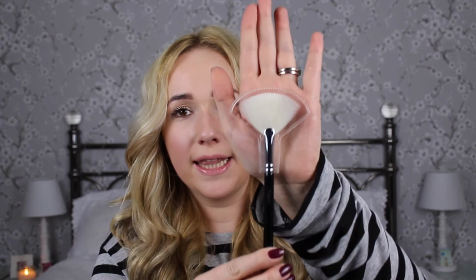The first one that I chose was the one that I went on the website for, and it is the 129 Luxe Fan Brush, which looks like this. So I bought this with the idea of using it for highlighter. Really easy to apply highlighter to the tops of the cheekbones, down the nose and the cupid's bow. I haven't got a brush like this, and I really wanted to add one to my collection. I know that NARS do a really popular one, and there's also another one that's really popular, but for the price of those compared to the price of this, these vary between £6 and £10, and it's just a no-brainer, isn't it really?